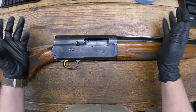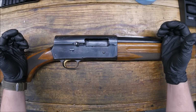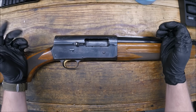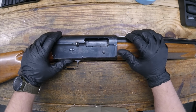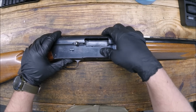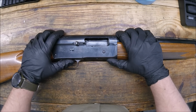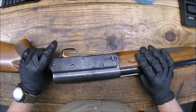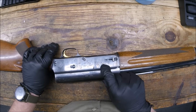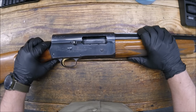Remington created the Model 11, which was built till 1947, I think, somewhere around there. It was just after World War II. But both the Auto 5 and the Remington Model 11 were used in the military. They saw service from World War I to a little Vietnam era. The Remington Model 11, for the most part, is identical, except it lacks the magazine cutoff here. Oddly enough, the Remington Model 11 is also the gun that Kurt Cobain shot himself with, if memory serves correctly.